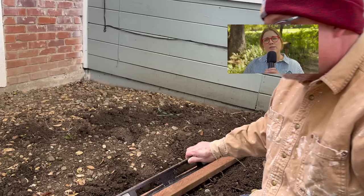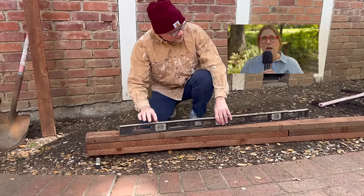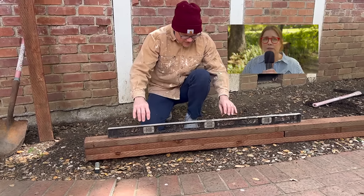Andy, can you tell us what is happening here? Andy, what you are seeing here is called leveling, apparently an important part of building anything. Thank you. Good to know.